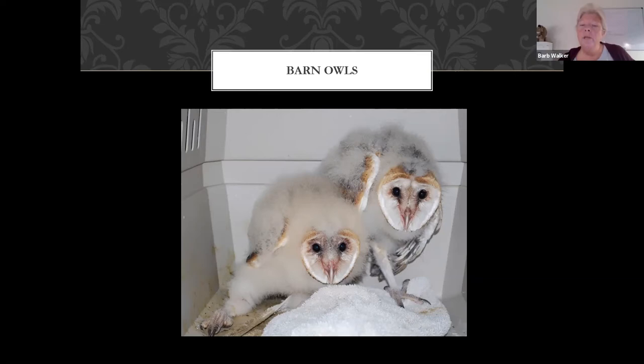Owls in particular, barn owls in particular, need to be able to fly at low elevation. Great horned owls too, because they've got to pick up their prey. Great horned owls are the only ones that can pick up a greater weight. These guys have high energy. They have to go back and forth, trip after trip. They could eat their weight in mice every night.